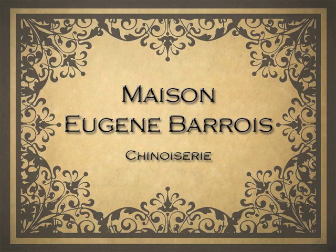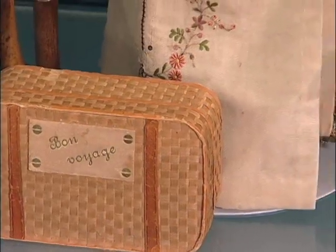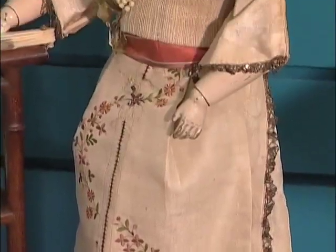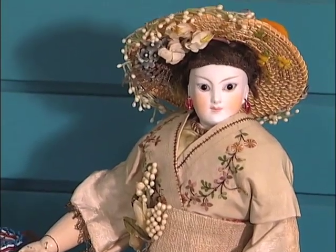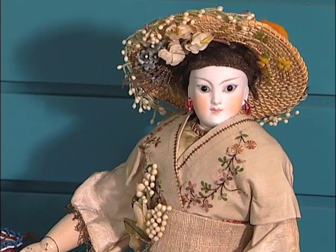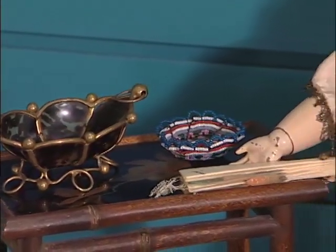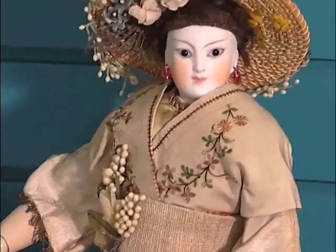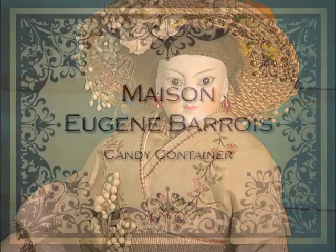Let's go to the far, far east. It's so far east, it's a pretend place. It's the land of chinoiserie. This wonderful doll has a wooden articulated body with a fantasy costume, has nothing to do with reality. It's a mood of exoticism. And the bisque tinting, so unusual.